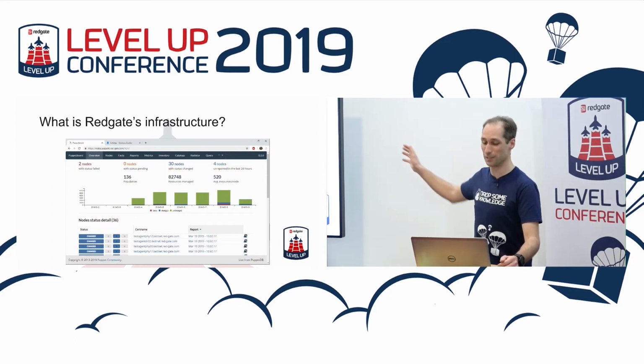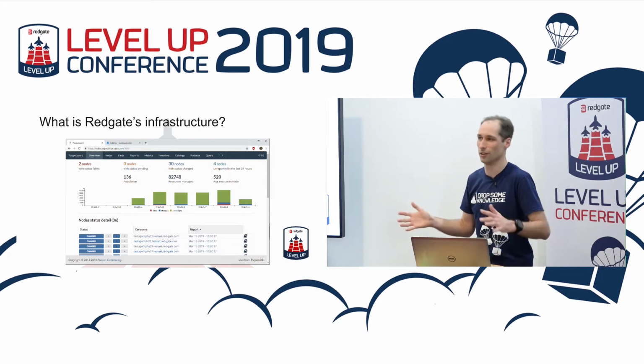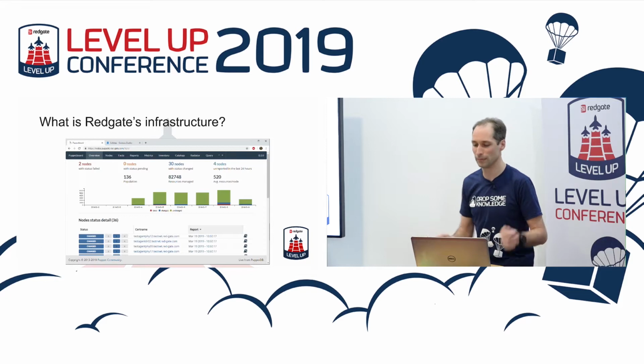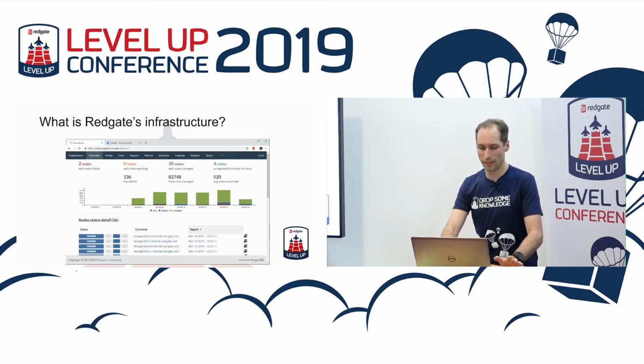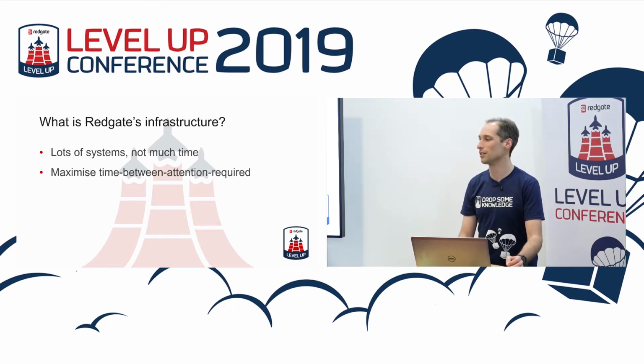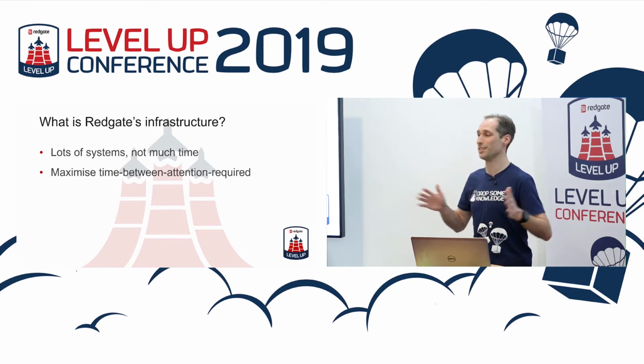Of that 140 different servers, there's about 75, again, don't know exactly, about 75 different things that they do. So on average, for any given task, there are about 2 servers that do the same thing as each other. All of that means that there's quite a lot of systems and not that much time. There's 4 of us that look after that stuff. And so a lot of the time, our goal is to maximize the time between attention needed.